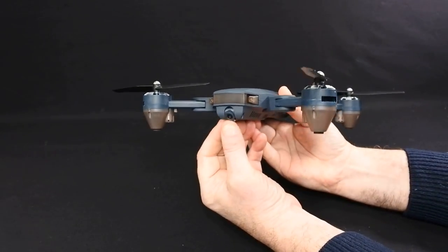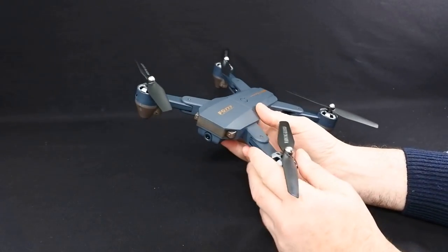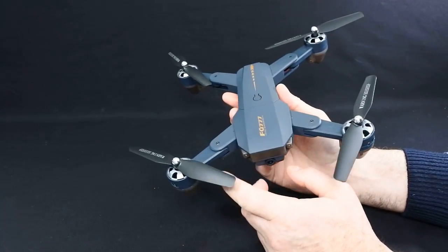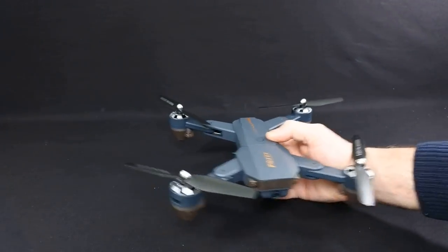But yeah, it's fantastic. Tiltable camera, 720p camera. Looks not too bad. It's not brilliant, the camera. They never are on any of these. Brushed geared motors. Good for about 10 minutes flight time. Really is a nice drone. And for 32 quid, I think it's a bit of a no-brainer.